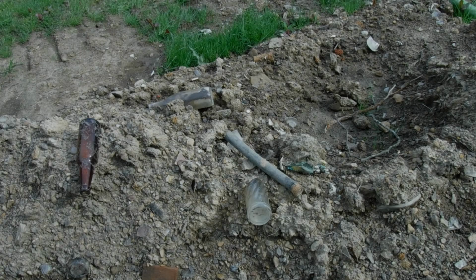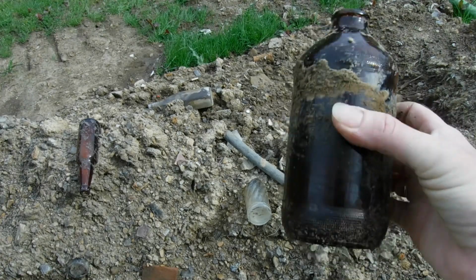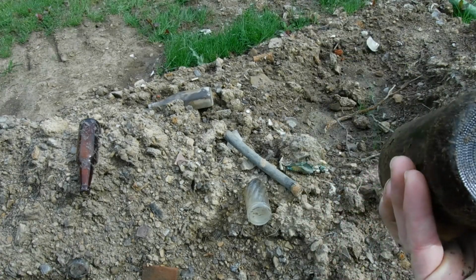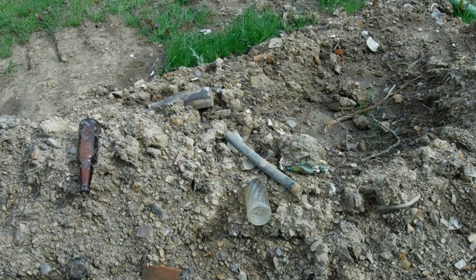Alright, so I'm still digging through the trash over here. I am going to do some creek walking and some metal detecting here in a minute, but every time I find bottles just laying on top of the ground, I have to pick them up and look at them. So, usually what I find are these old beer bottles from the 60s. Whoever lived here was a drunk, apparently, because they're everywhere.